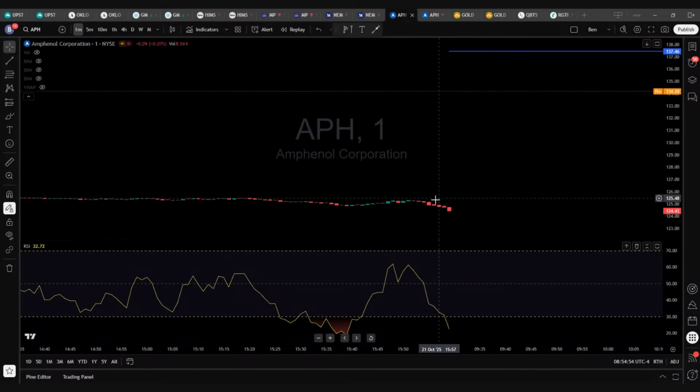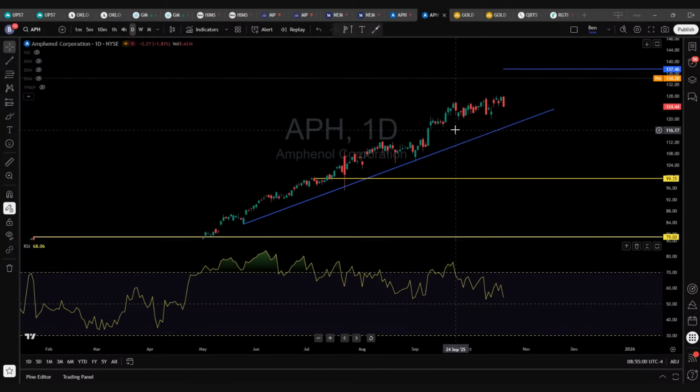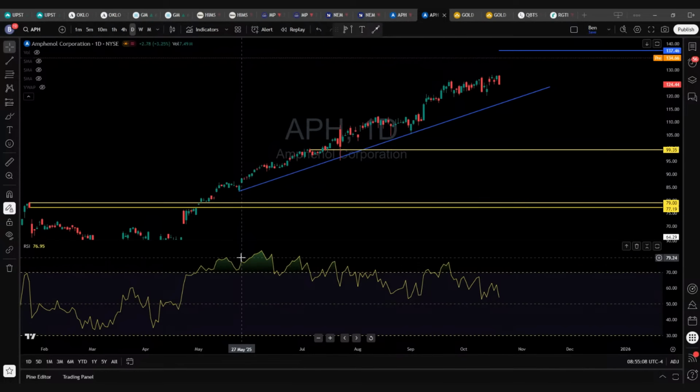Another stock that I want to go over is APH. This will be the last stock of the day that I go over. If you look at APH, it had earnings, and so this is why it's popping. It got up to $137.46. Look at what happens. You can have some negative sentiment or negative RSI divergence for an extended period of time. So starting in May, you had this peak of 83 on the RSI.